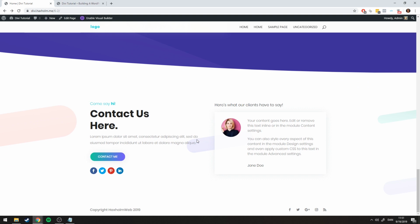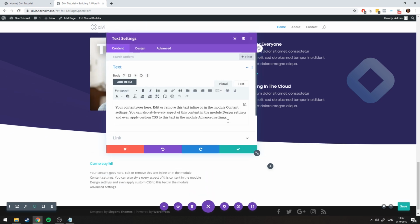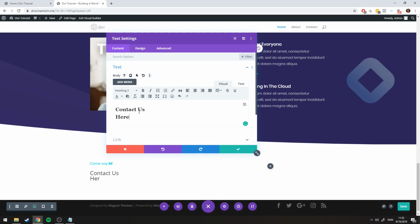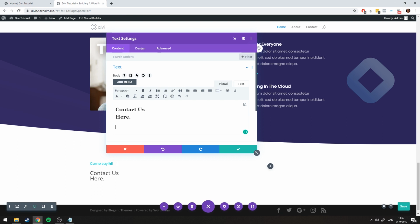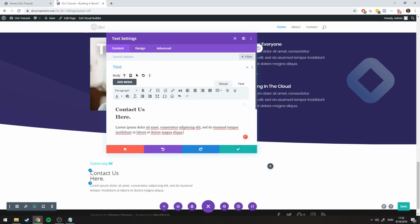Next up, we are looking to add this header here with some text below. To do this, we will create a text box. Now, the title is an H2, contact us, and to make the line break, I hold Shift and click Enter. Contact us here, and a dot for the style. And below here, now just click Enter again without holding Shift. I will add in my good old gibberish text, just like that.